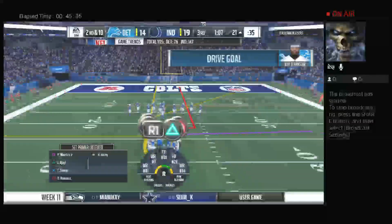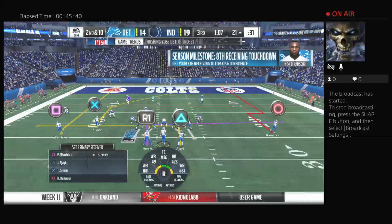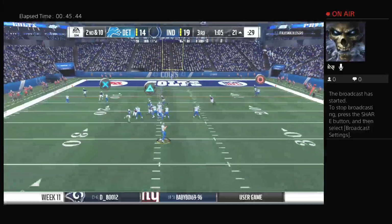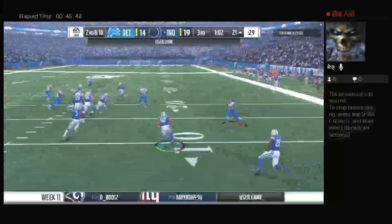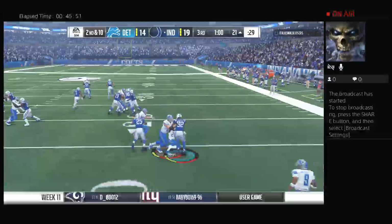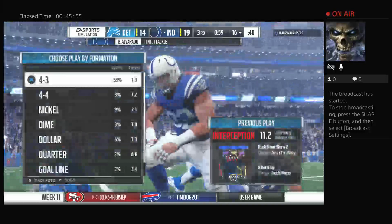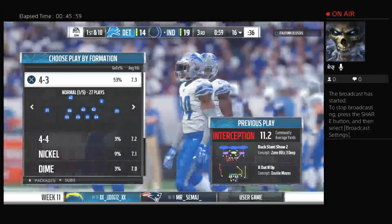Yeah, interesting. Back in their own territory. Now we'll see what transpires. They're going to look to throw. And he's going to be intercepted a third time. Picked off inside the 10. And the return just out across the 15 to the 16-yard line. So their woes on offense continue.